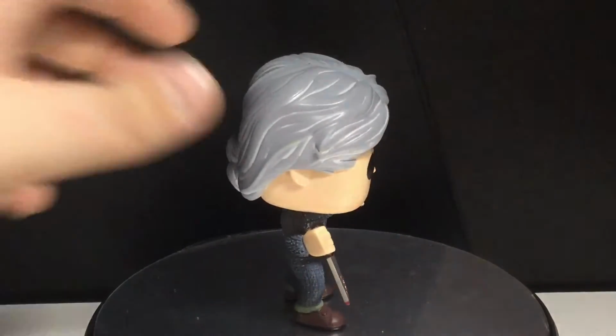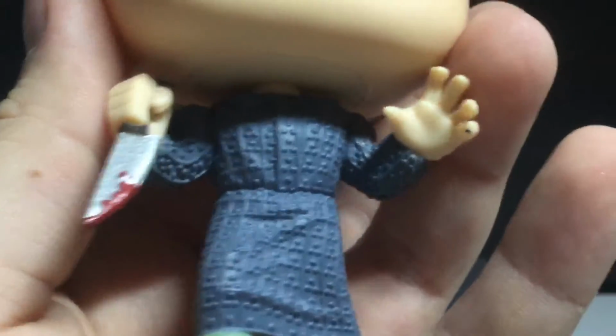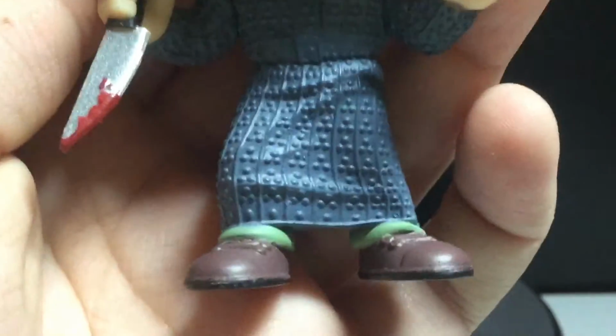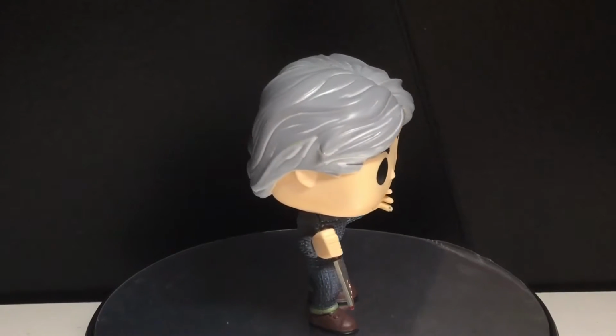But yeah, this pop is pretty cool nonetheless. I love how you can see the gray wig and then the black hair peeking through. The suit looks really cool. I don't like that paint scuff on there, but I love how the blood is on there as well. You can see his actual clothes peeking out a little bit. I would love to see a normal Norman Bates pop, not dressed up as this. But I won't be upset if we don't, because this definitely does make the Norman Bates pop.